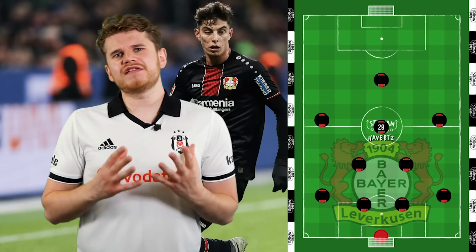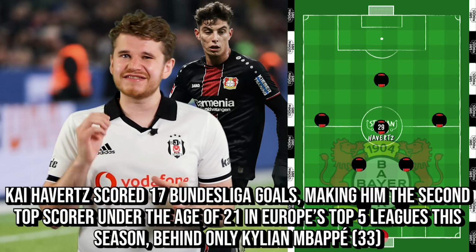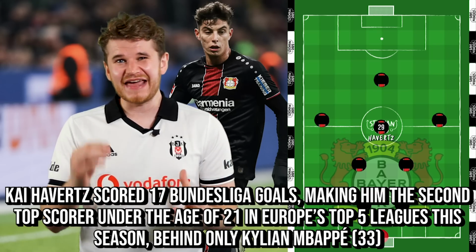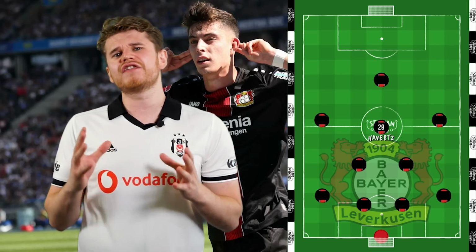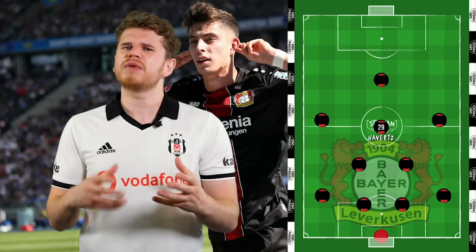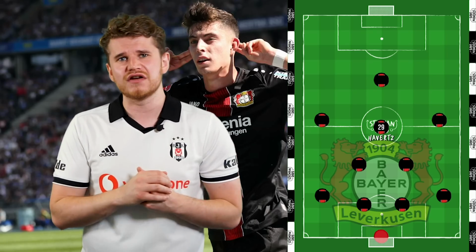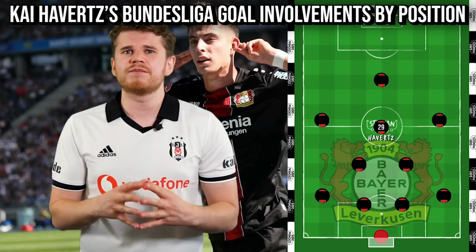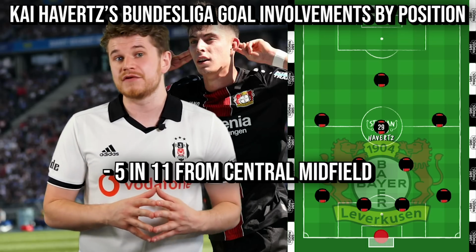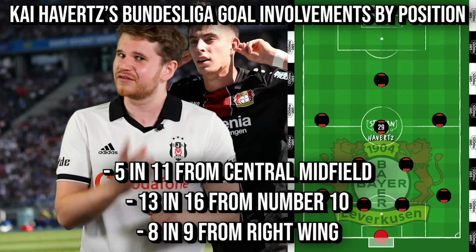Havertz had an impressive season in the Bundesliga, finishing the season with 17 goals to his name, making him the second top scoring player under the age of 21 in Europe, behind only Kylian Mbappe. Havertz would be another smart addition. Whilst a natural number 10, the young German has spent most of his minutes playing for Bayer Leverkusen either in central midfield or the right wing. Incredibly, moving positions hasn't hampered his goal involvement, with Havertz being directly involved in 5 goals in 11 appearances in central midfield, 13 goals in 16 appearances at number 10, and 8 goals in 9 appearances from the right wing.